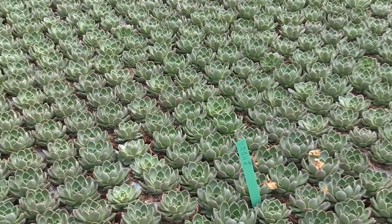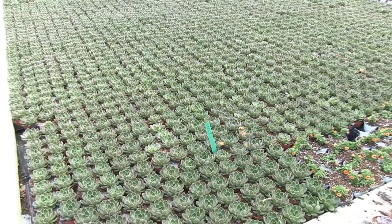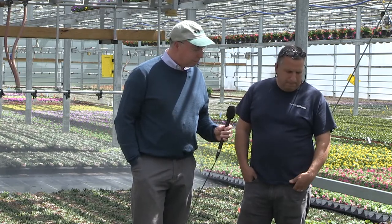As we're looking at the plants in front of us, what are we looking at right here? This is Echeveria. It's a succulent. It's one of our new product lines. And it's a plant that basically uses a reduced amount of watering for the homeowner. We try to choose varieties that will have shelf life and maintain it in their home for a period of time.